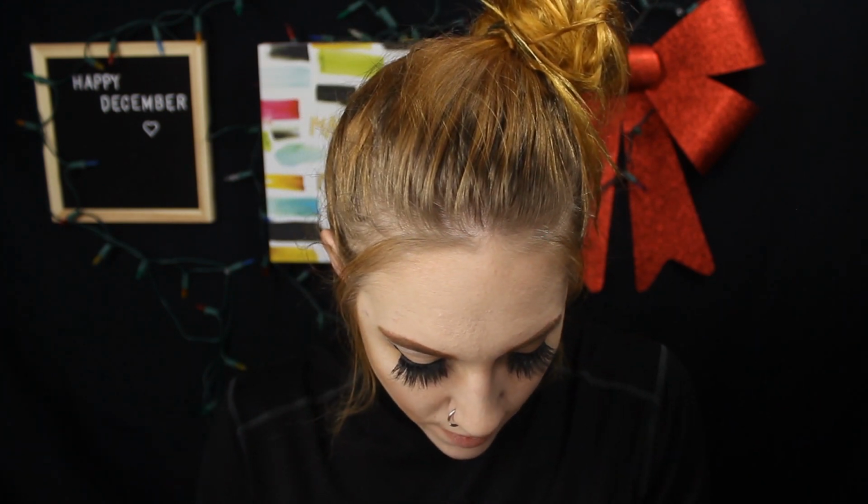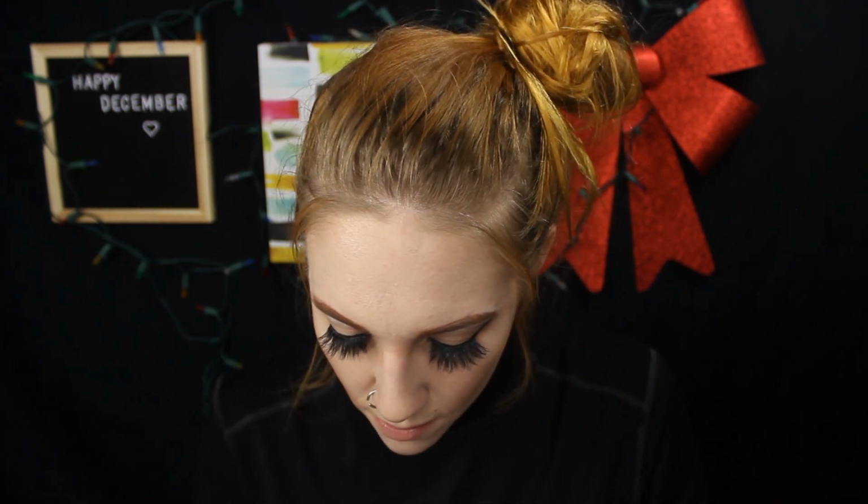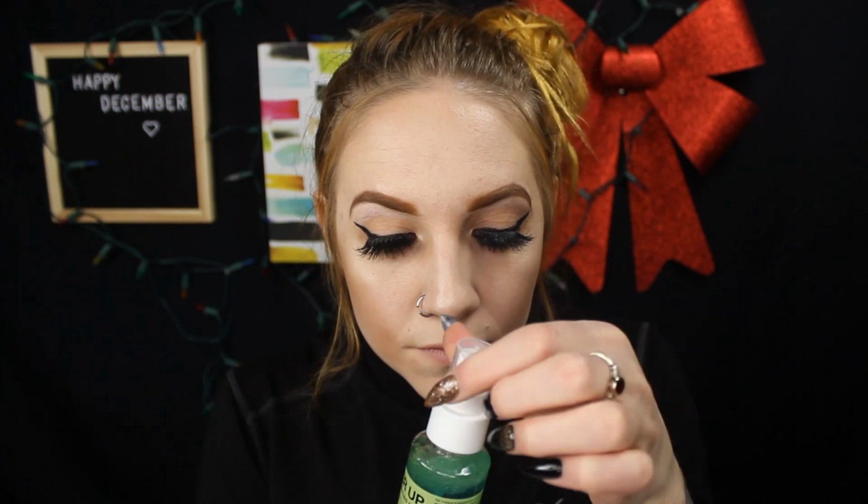I hate when companies seal their packages in this plastic shit. It's so unnecessary and just so harmful for the environment, and I just hate it. All right, what does it smell like?